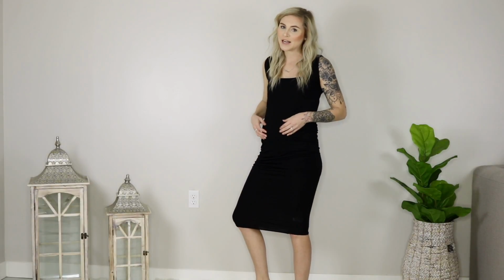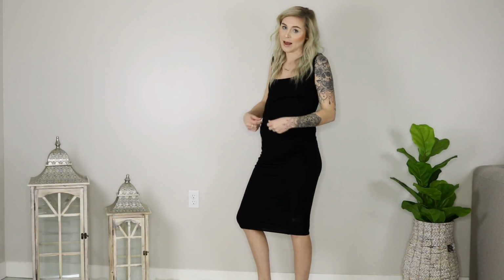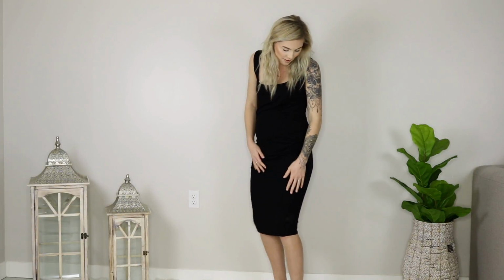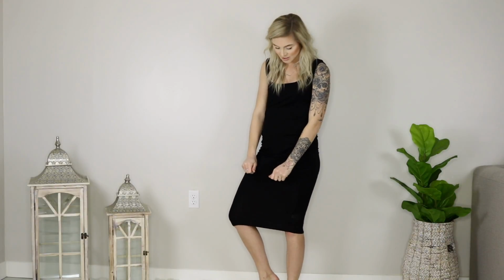So this will be really cute when I am bumping and popping, and it will have plenty of room to stretch at that point. So I'm really excited to wear this with some cute tennis shoes, maybe a jean jacket to cover the top. I feel like it would be super cute in the springtime. So yeah, I do really like this dress.